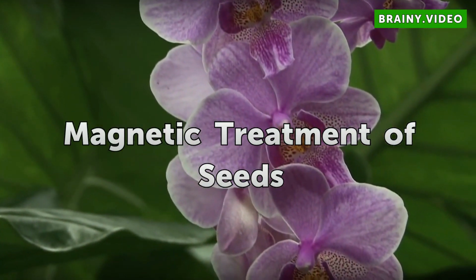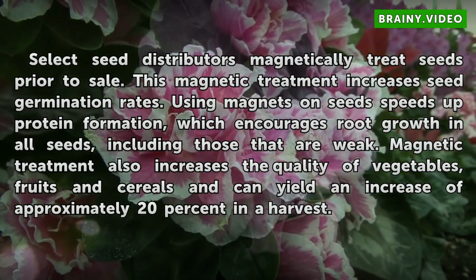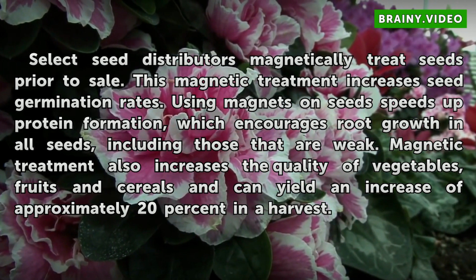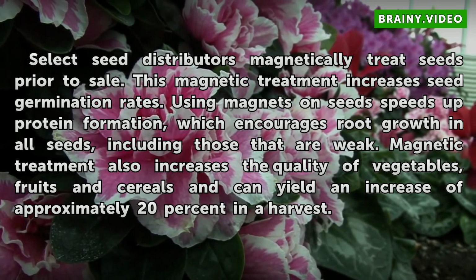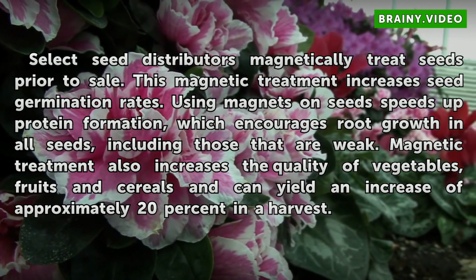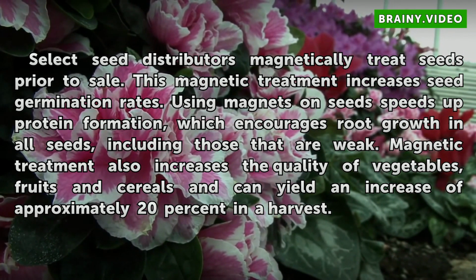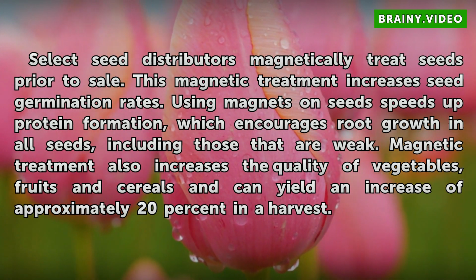Magnetic treatment of seeds. Select seed distributors magnetically treat seeds prior to sale. This magnetic treatment increases seed germination rates. Using magnets on seeds speeds up protein formation, which encourages root growth in all seeds, including those that are weak. Magnetic treatment also increases the quality of vegetables, fruits and cereals and can yield an increase of approximately 20% in a harvest.